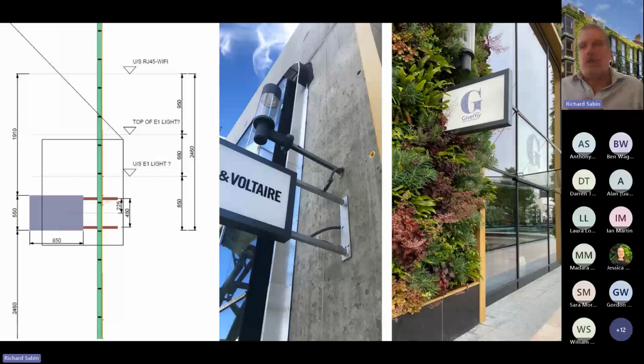And the last area I want to talk about, so we've done top, sides and bottom, is the middle. The middle element of it, to us, is about protrusions. Sometimes it's about signage. In this instance, a blade sign going through a project we just completed just north of Paris. And what we're looking to do here is amend the panel design so that we can have signage coming through, so we can have lights coming through.